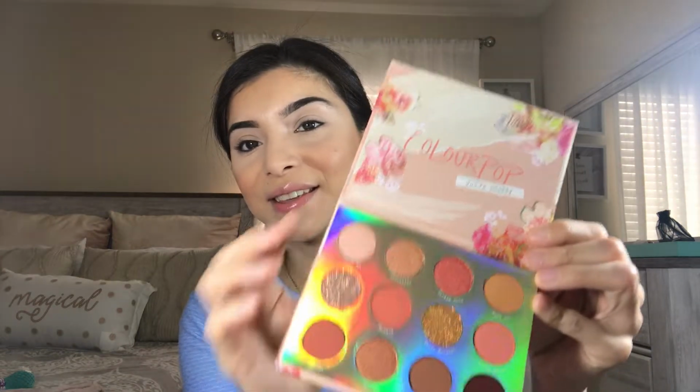Oh my gosh, when I first opened this palette, it was absolutely gorgeous. Just look at these color shades. I like the palette. The packaging is beautiful. How it reflects is just so beautiful. I really like this palette a lot, guys.